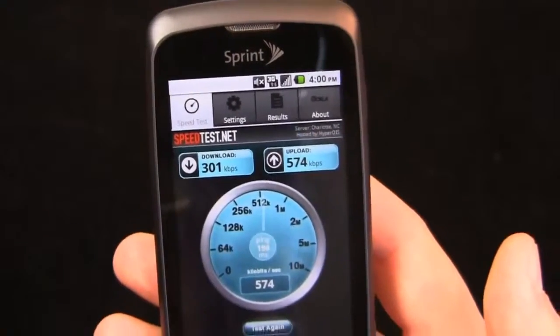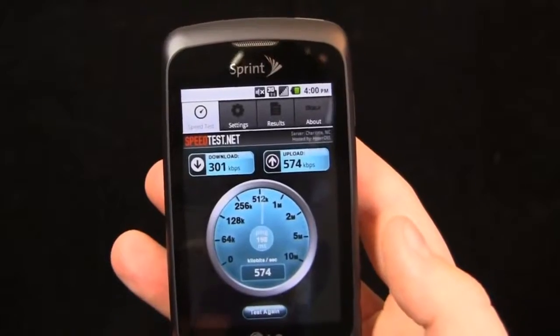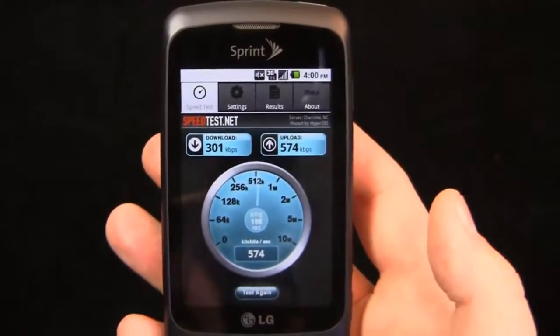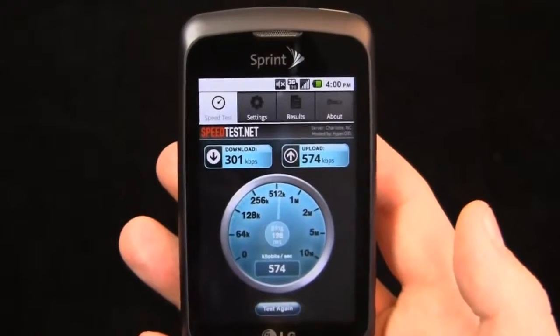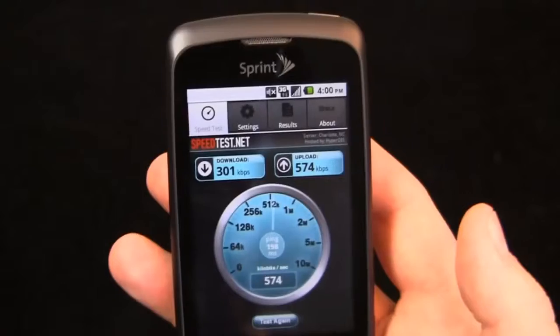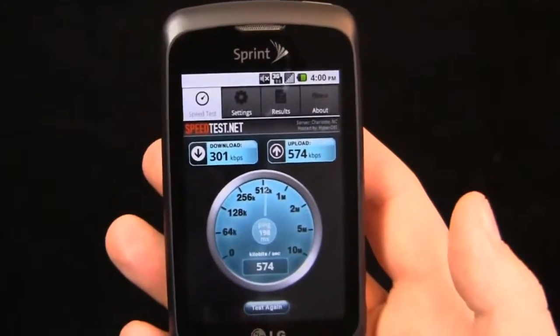It's $50 after rebate, and it's a wonderful little mid-range device. Something I'd recommend to family, friends, anybody that doesn't need the highest-end device. They don't need an Evo, don't need an Epic 4G, but they want a good entry-level smartphone. The Optimus S or the T or the U or the Vortex, or your respective one for your carrier. They're great devices. Much more coverage to come on the LG Optimus S on Sprint.